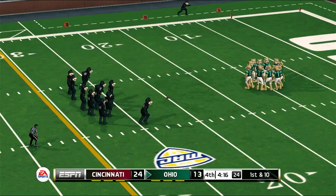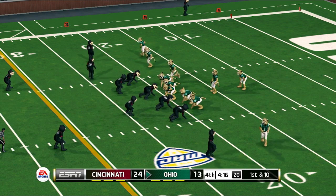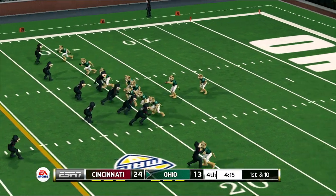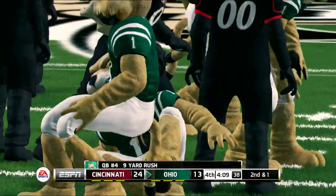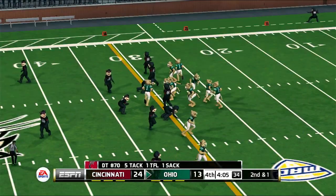Well, the defense held him to three on their last possession. Pitching a shutout on this drive would be even better. He's into the open field. Gains his way to the 29-yard line. That's a deep one. That brings him second and nine.